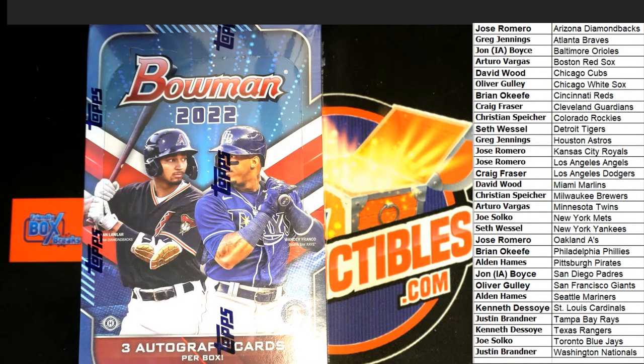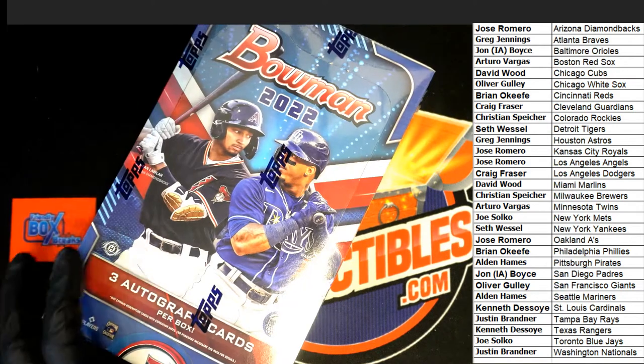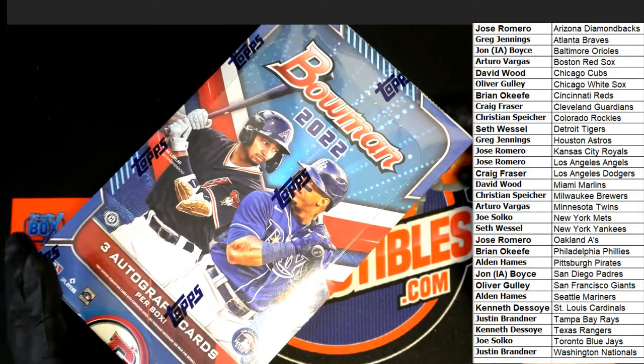What's really neat about this pick your team break, you'll notice that there are a few teams that go to random. The Rays, Reds and Marlins are teams that will go to random from the break, but other teams you can select from. There's tons of good opportunity there to select from a pick your team. So we do have that pick your team break there for anyone looking to get their team, maybe your favorite team.